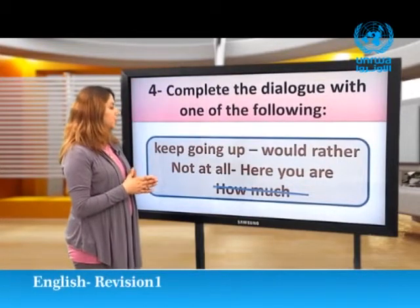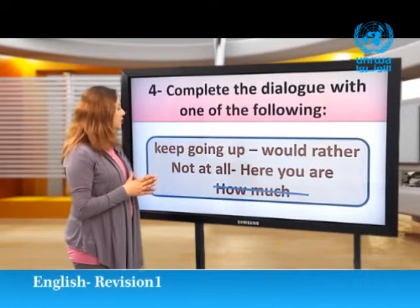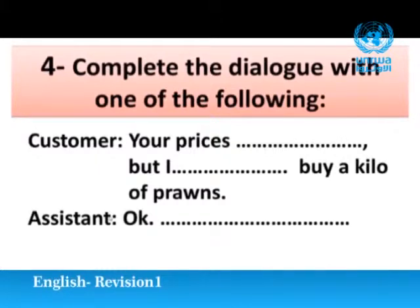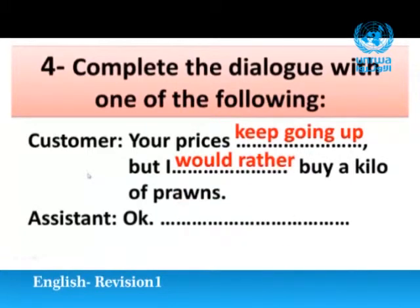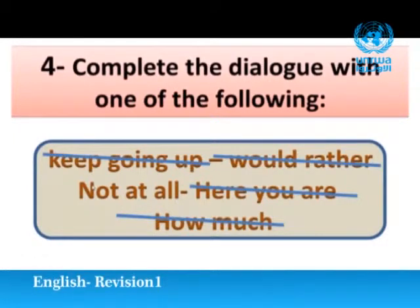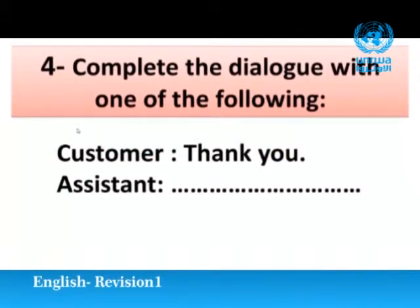So here we used how much and we still have keep going up, would rather, not at all, here you are. Customer, your prices keep going up, but I would rather buy a kilo of prawns. The assistant, okay, here you are. Next. So here we used all the options and we still have not at all. Customer, thank you. The assistant, not at all. This brings us to the end of the speaking skill.